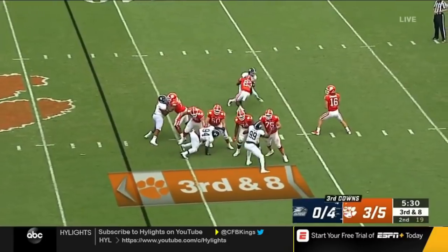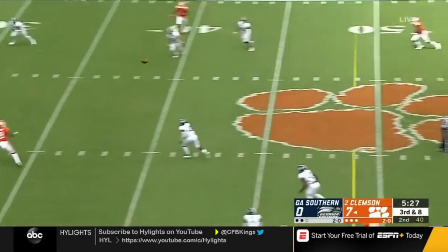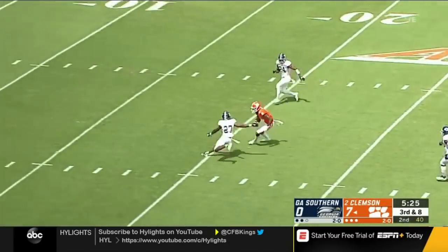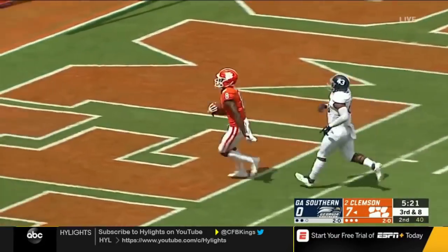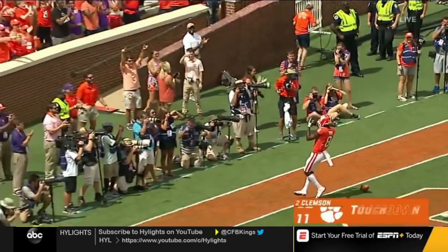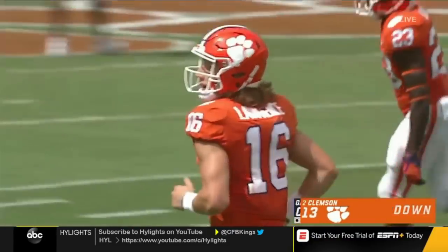On third down, Lawrence to the air. Blitz picked up by Davis. Downfield wide open, Justin Ross. Ross, a couple of great juke moves. He is the future at Clemson, and you got a glimpse.